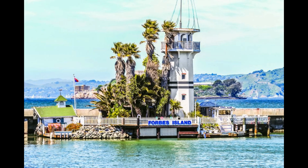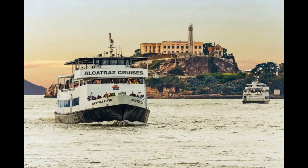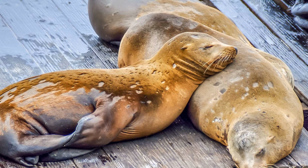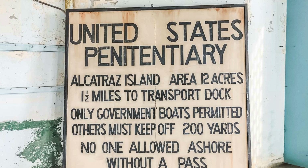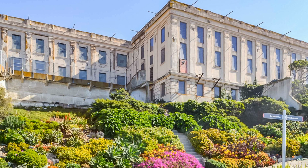You and your group will then make your way to Pier 39 and admire historic ships in the harbor. Witness the colony of sea lions that have taken over many of its docks. Continue along the Embarcadero Promenade and learn about its evolution from a traditional maritime port to a modern urban waterfront filled with trendy restaurants and amusement piers. The walking tour concludes at Pier 33, where you will present your photo ID to receive your Alcatraz tickets.